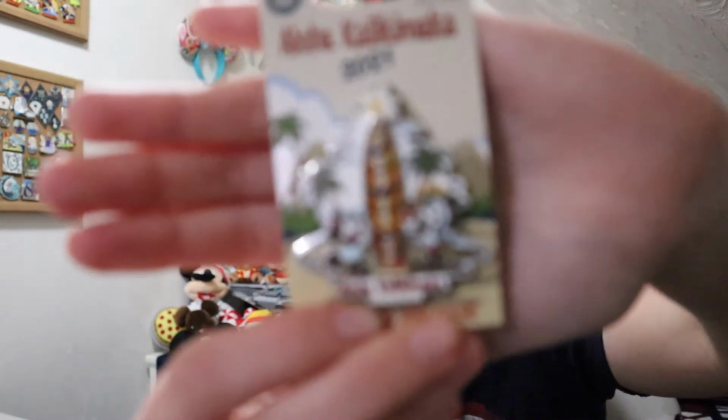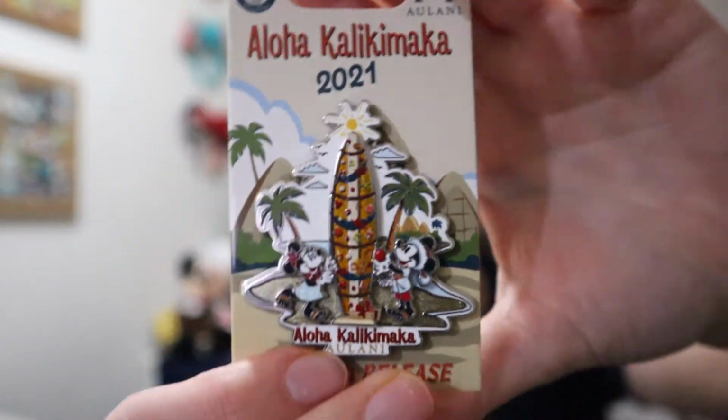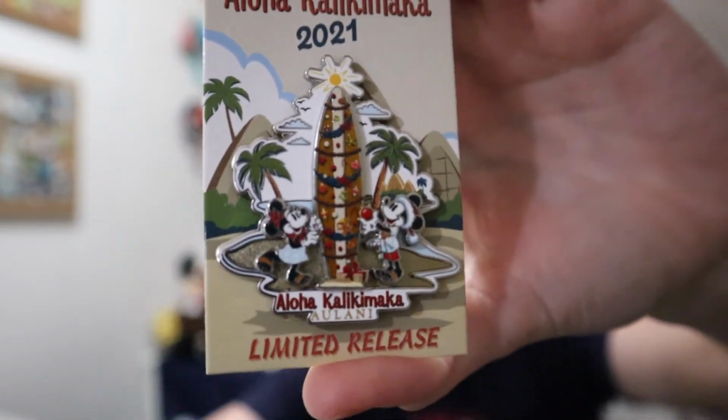And then the rest of the pins were pins that I bought. So at Aulani, they had a Christmas theme pin. It says Aloha Kalikimiki Maka, and this was their Christmas thing. They had a Christmas tree surfboard pin. Super cute, awesome, holiday themed pin.